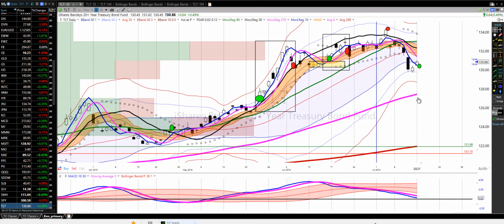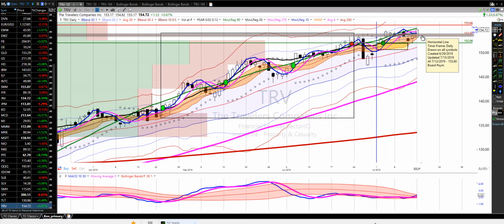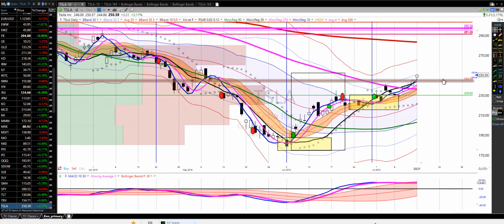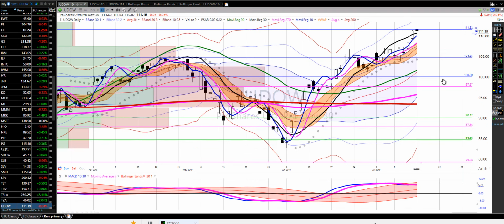Covered treasuries today. The short was sweet. Travelers were long one. I'm going to move this to halfway up today's range. Start trying to lock in a little piece. Tesla, screw you, Elon Musk. I really should just let that go. That's a triple leveraged Russell or inverse Russell.